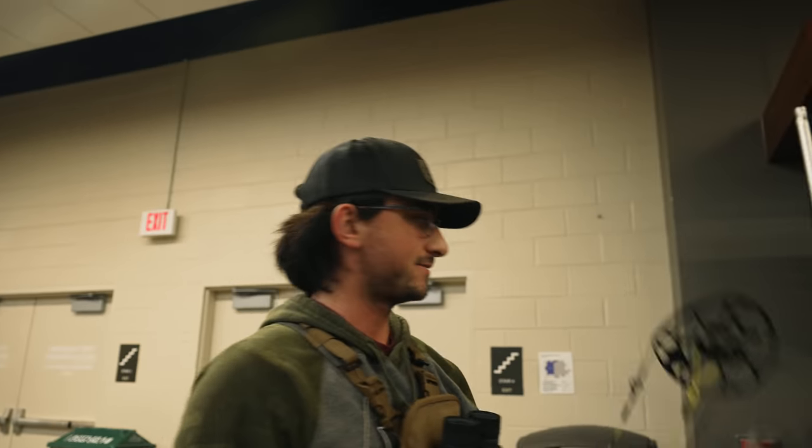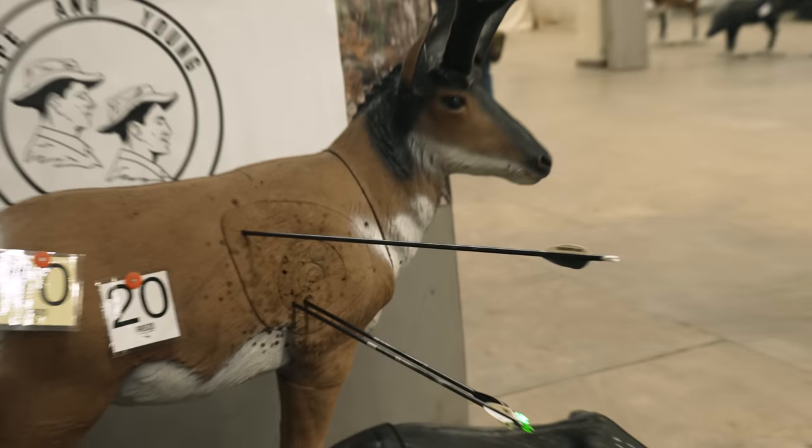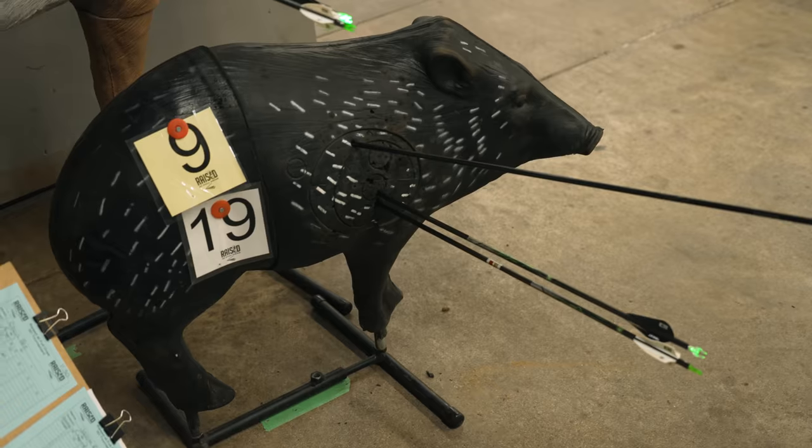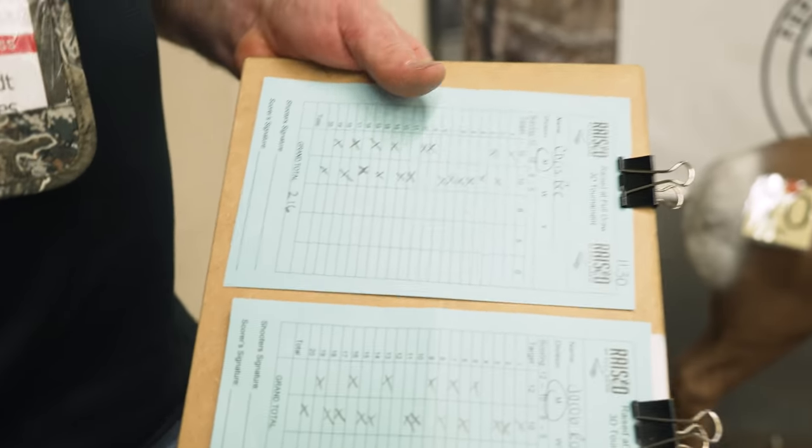That was kind of tricky out of there, and my stabilizer is barely touching the front. Hey, Chris, if you don't mind, can we get a picture? For sure. Yep. Should be second.